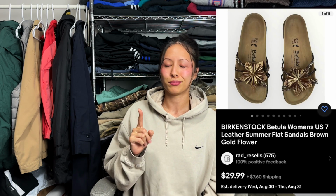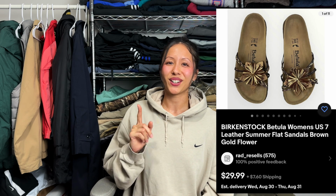All right, this was a pretty cool sale. It was a pair of Birkenstock shoes. Birkenstock is a good shoe brand to be on the lookout for. We picked this up from Salvation Army. Was really happy to see that sale because if we didn't sell it now, it probably would have sat here until spring. So very happy to get that one out.